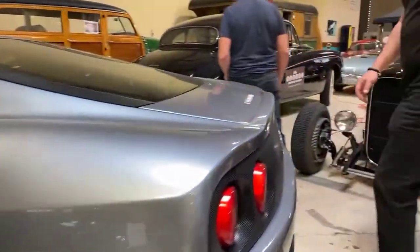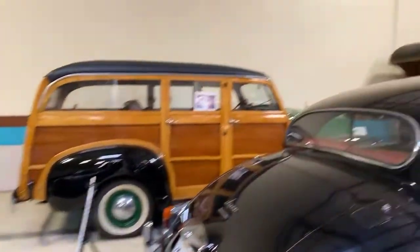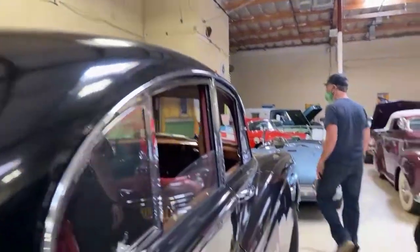Yeah, this thing is crazy. Yeah, so Jaguars roll in. This is a great driver, actually. Watch your step.